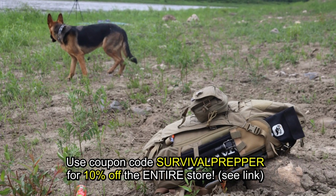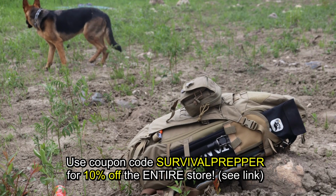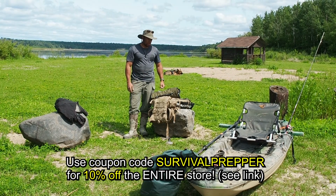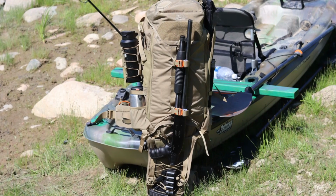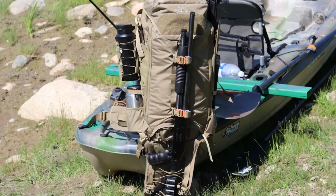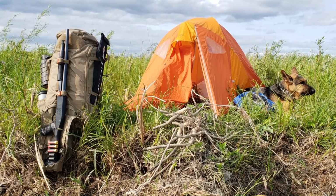So I've done an in-depth review of the Pelican Catch 120 before, taken it down the river many times, and I would strongly recommend it if you're a fisherman, or if you're even a person who likes kayaking. It's not the fastest kayak because it's not a streamlined design, but it's still pretty good for this kind of river where the current's doing a lot of the work for you.